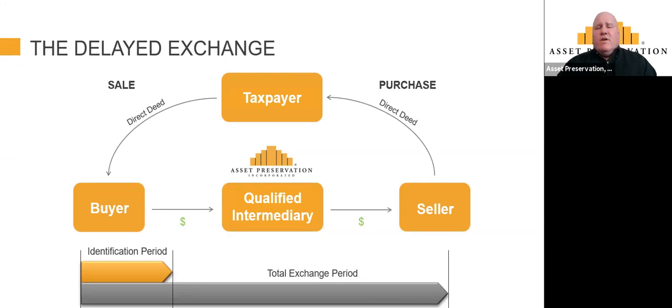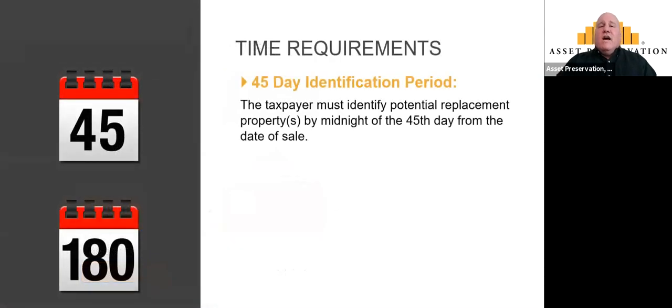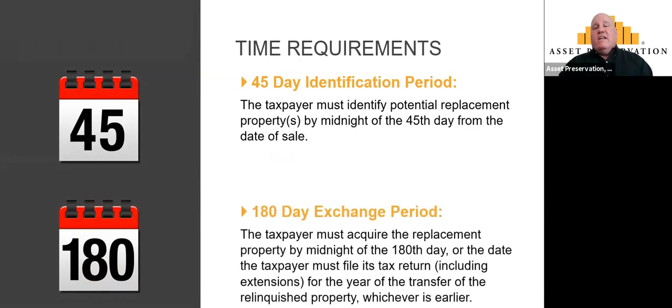Now you look at some key timelines down at the bottom. Day 0 is when the property closes, and that starts what we call the 45-day identification period. So the taxpayer has until midnight of the 45th day to identify property. They then have another 135 days after that for a maximum of 180 days to acquire replacement property. So we call that the exchange period. And keep in mind, the maximum is 180 days. If they are going to file their tax return in the year of the transfer, it's whatever is earlier. So that might be shorter.